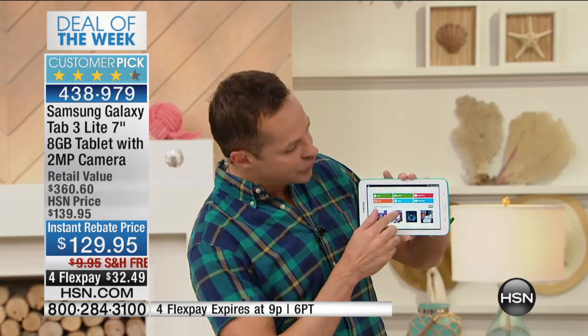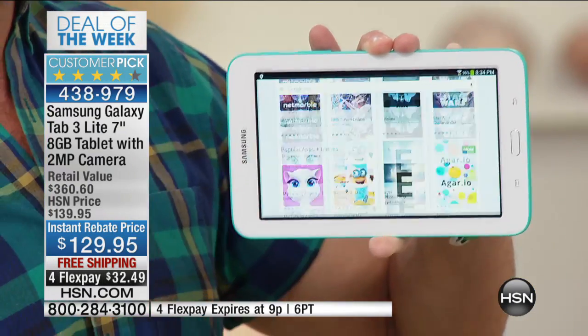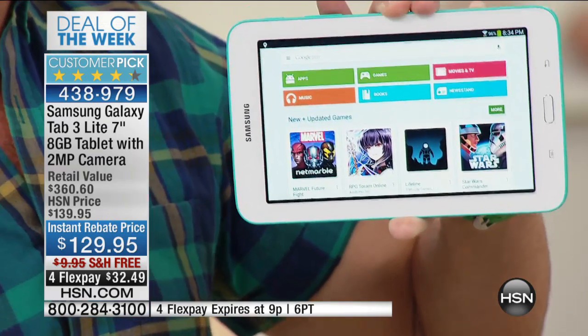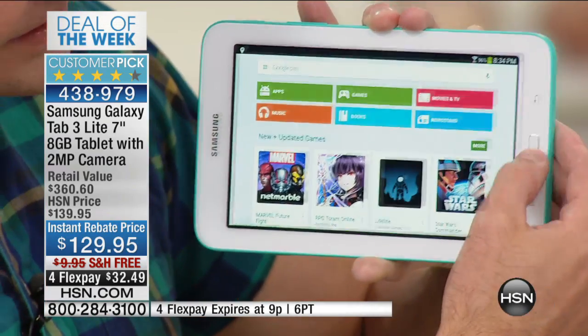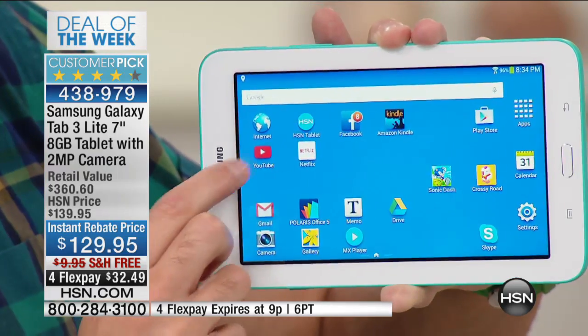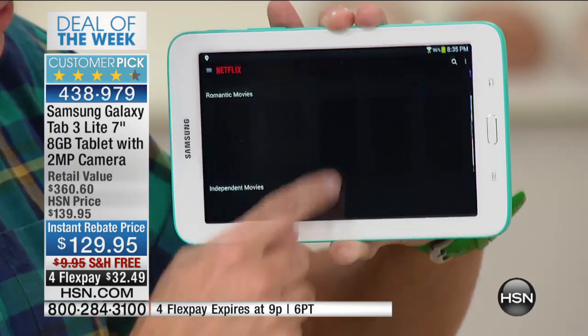This, as I said, is Google certified, which means it has the Android Play Store, the Google Play Store, with over a million apps, the world's largest selection of apps, the world's largest selection of ebooks, over 24 million different things that you can download. This is the one that has a camera built in. Oh, yeah. This is the one that has expandable memory. This is the one that when you touch Netflix, you are on Netflix and you are surfing instantly.